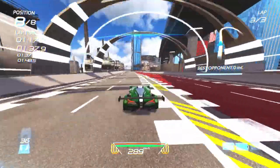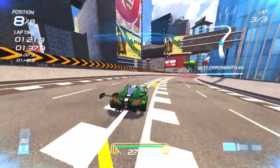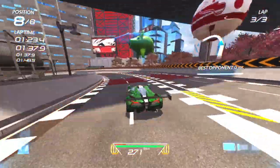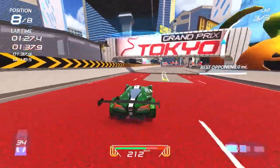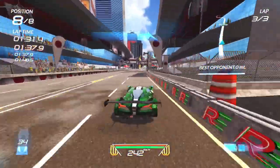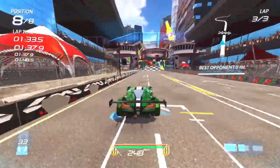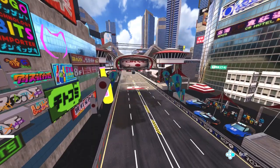That slowdown on that corner was terrible. It is frame rate. It just feels like everything goes in slow motion, but doesn't necessarily chug and jerk like normal frame rate. It just feels like everything just slows down. Try it again. Oh, I don't know.